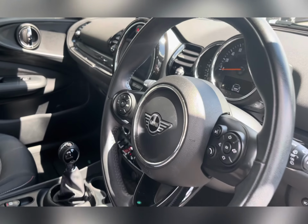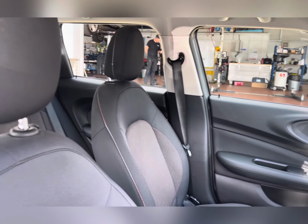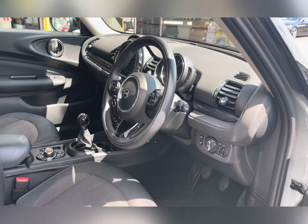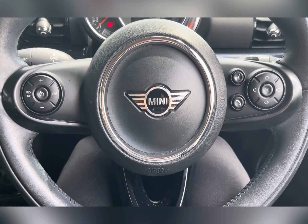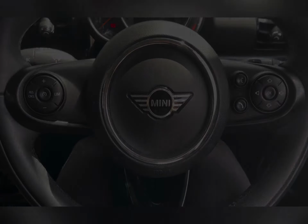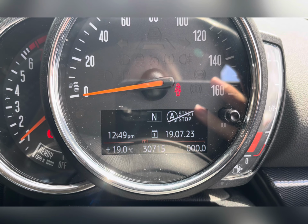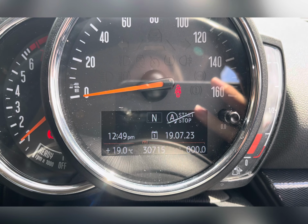And as we move in through the front, you can find your multifunctional steering wheel and entertainment system. And as we pan round, you can see that lovely cloth once again, providing you and your passengers with the utmost comfort. On your multifunctional steering wheel, you have your cruise control, hands-free options, and of course your volume controls. Taking a look at the dash, you can see that this car has done 30,715 miles, however this is subject to change due to test drives.